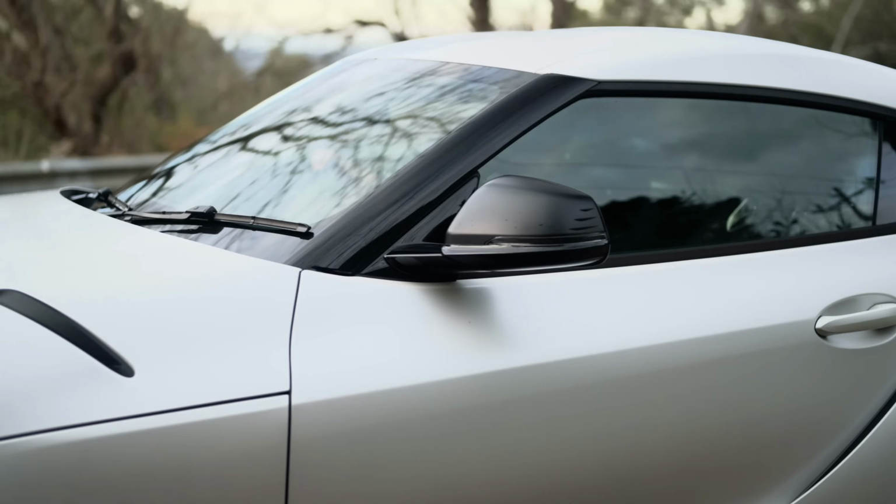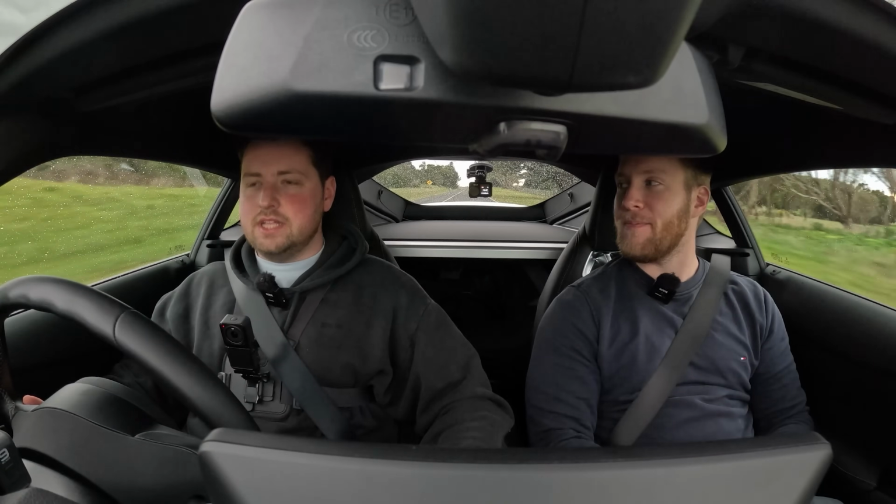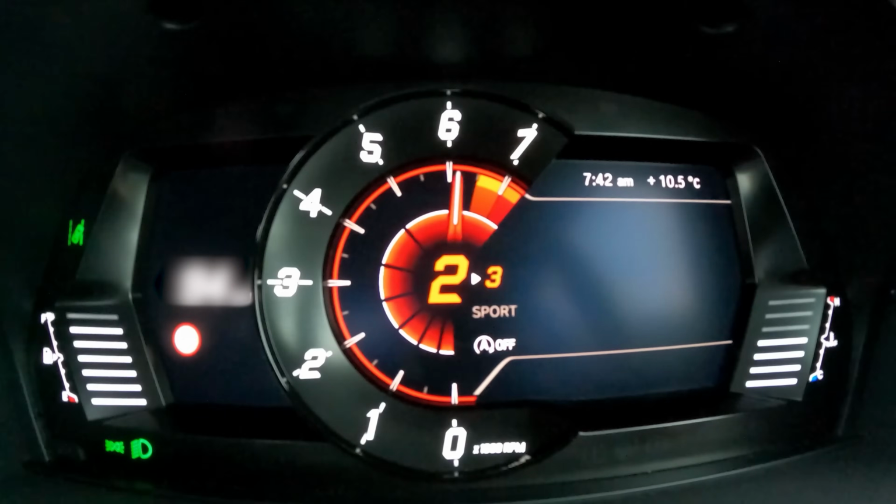Driving the manual Toyota Supra. In fact, I didn't even know why I upshifted. This one's for you, bro. This one is for me. Oh, my mum.